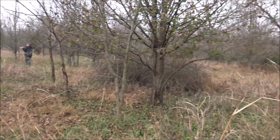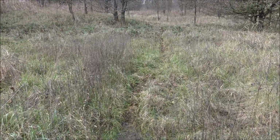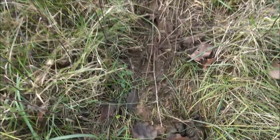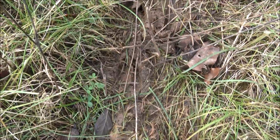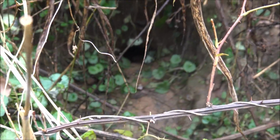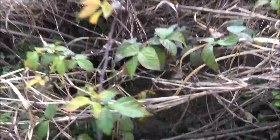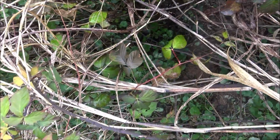It's pretty crazy, guys. I'm standing in what is a heavily used deer trail, and how I know that is if you see these deer prints, tracks through here. It's pretty cool. Inside here, it's a pretty good sized hole that goes deep. It's hard to see, but if you look back, there's another one right there.